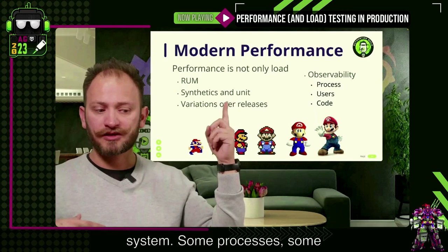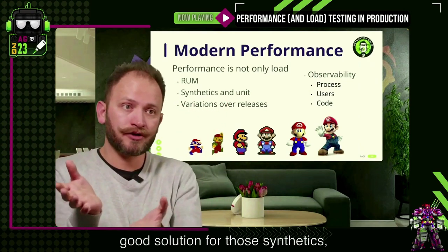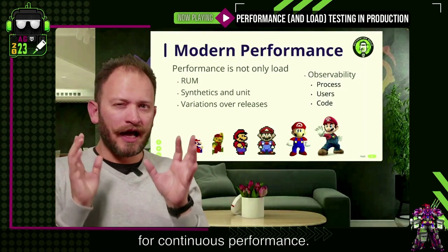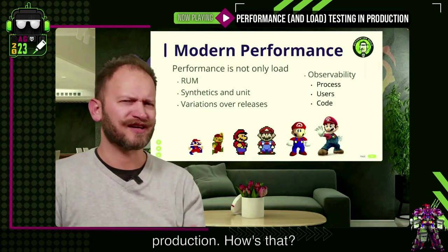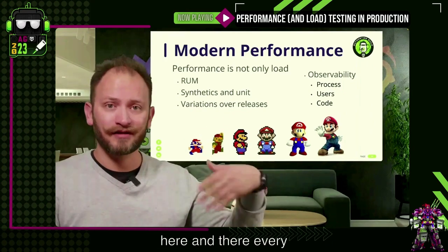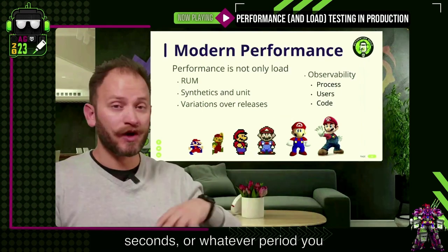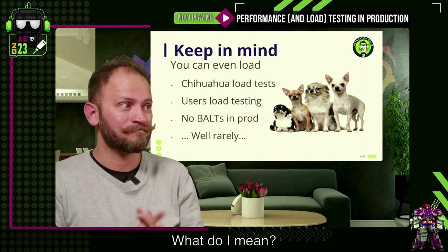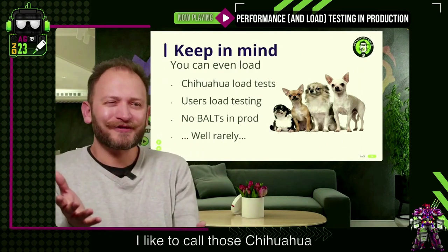Some processes, some applications, I mean, you can tell back here, K6 is a very good solution for those synthetics, for continuous performance. But again, you can even use it in production, automations in production. How's that? Synthetics. You can leave a synthetic process running here and there every 10 minutes, 1 minute, 30 seconds, whatever period you want, just don't turbo load test. What do I mean? Well, you can do small loads. I like to call those Chihuahua loads.